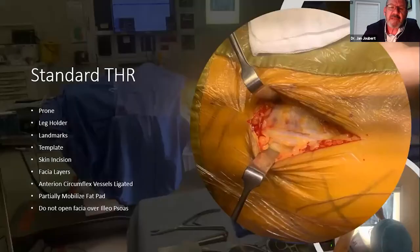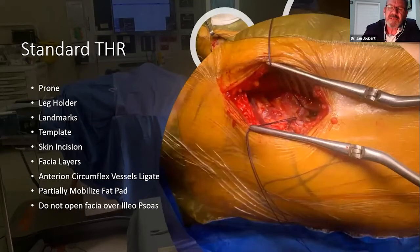Then the skin incision is done according to our landmarks. You achieve, interestingly, 3 different fascia layers until you get to the fascia over the tensor fascia lata. And then if you mobilize the tensor fascia lata down until you get the anterior circumflex vessels, I ligate the vessels and then resect them and keep them on a pedicle. And I'll speak about that a little bit later. We restore that fascia layer as well.